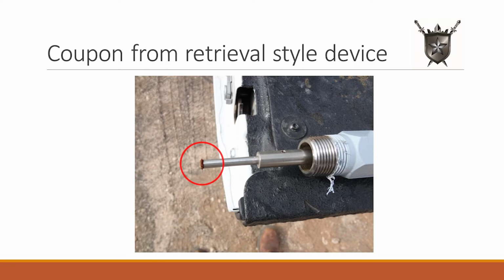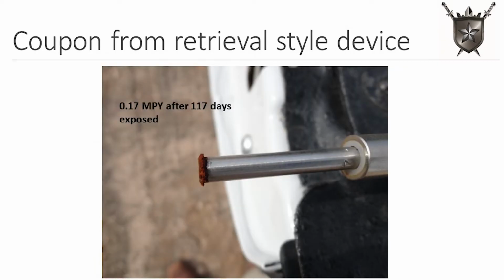Basically, condensate is like gasoline. There's boat trucks. You put gasoline, they can go as pristine fluid. But basically, that condensate is an inhibitor, but not for the very tip of that. Look at our MPY. It's a 0.17, not even close to a 1, a moderate. It's a 0.17, 117 days exposure.